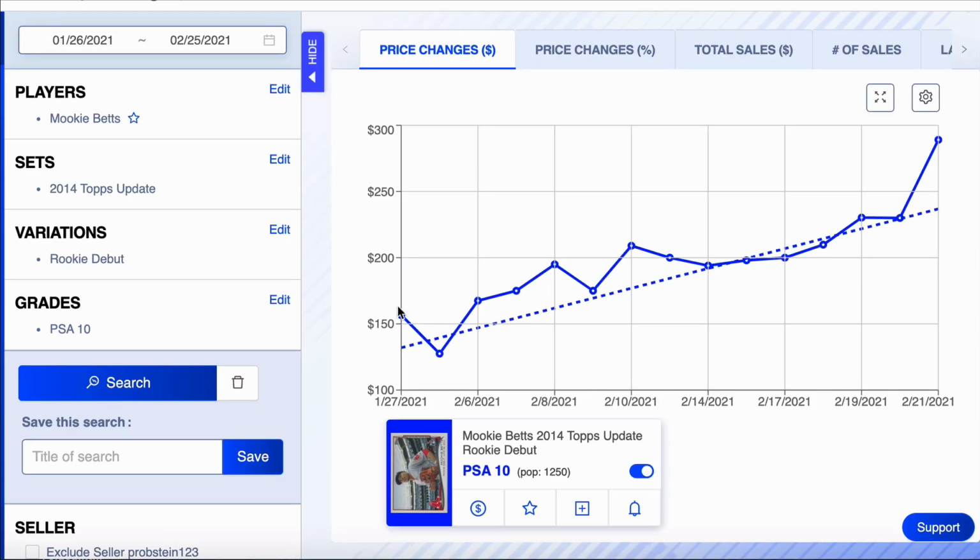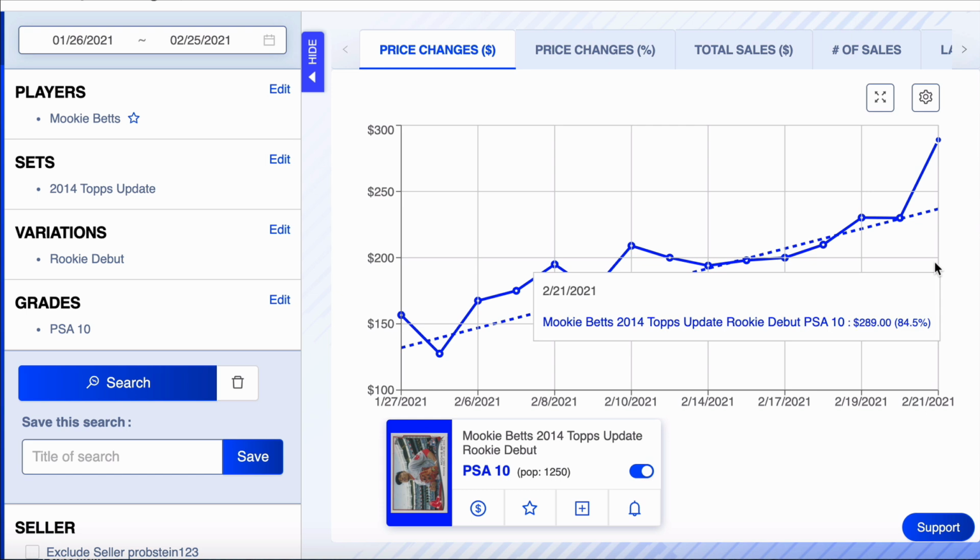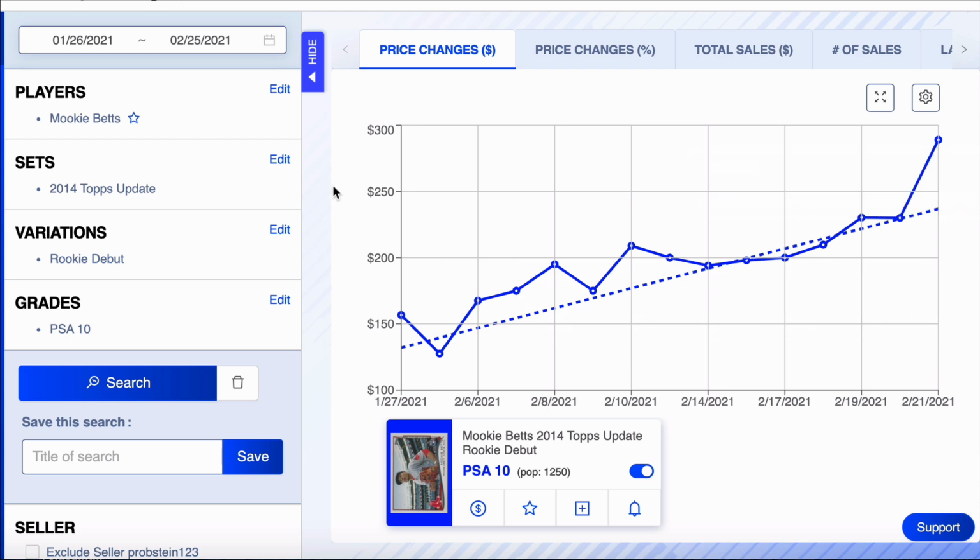I mean, you can see on the chart he's just been kind of nice. It's just nice ticking up, and then he had a bit of a spike here. He could be having another spike here in no time. His baseball spring training or whatever I think is on the 27th, and then of course season starts April 1st. So I expect this card to continue its uptrend. So I'd be a buyer on this one.